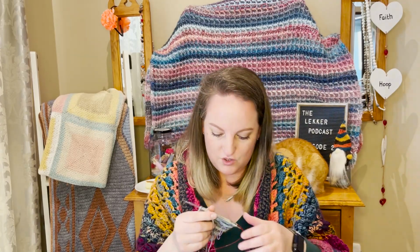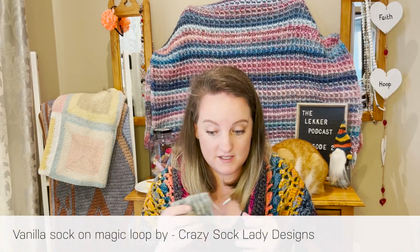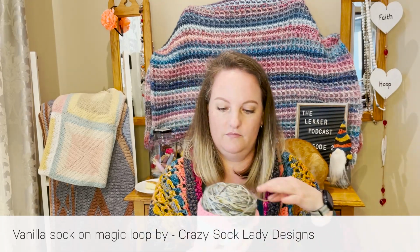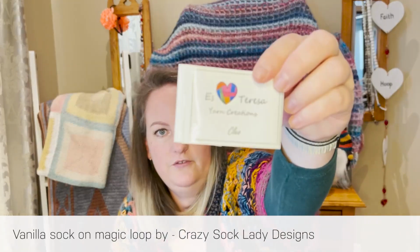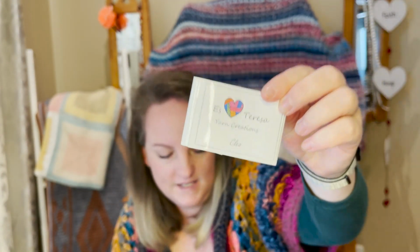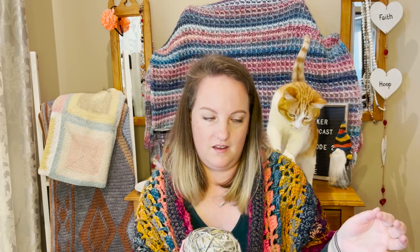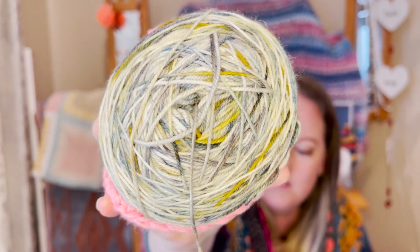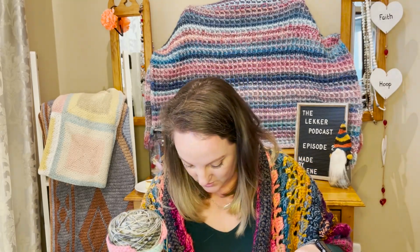And I'm knitting this with my Addi needles, 2.25, magic loop. So this will be a vanilla sock on magic loop from Crazy Sock Lady Designs. And I'm using Estereza yarn for this. I've shown you her label before. It's again a Clio base, 75% superwash merino, 25% nylon. And isn't this just so pretty? It's so pretty, I love it. So these socks I'm going to make for my husband.